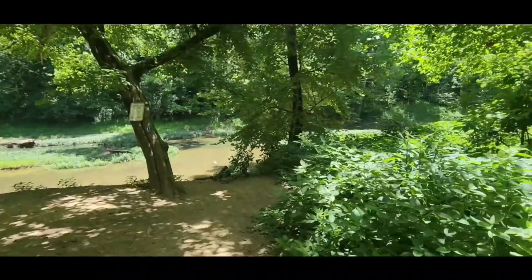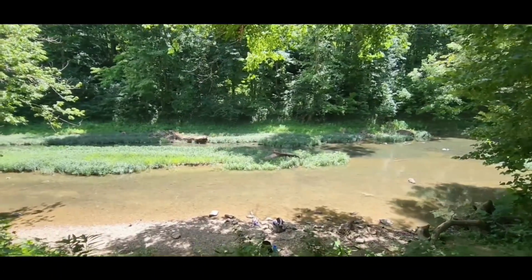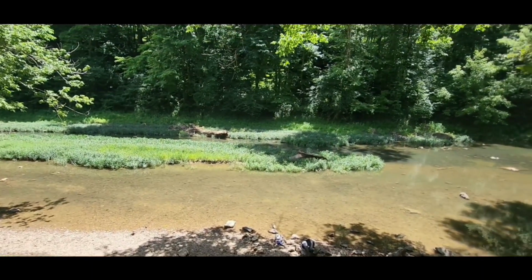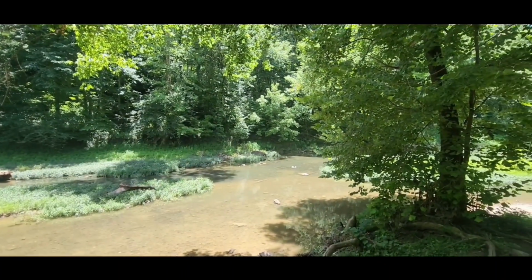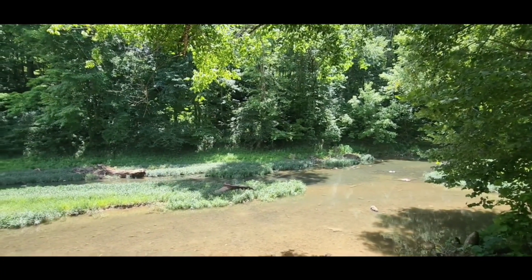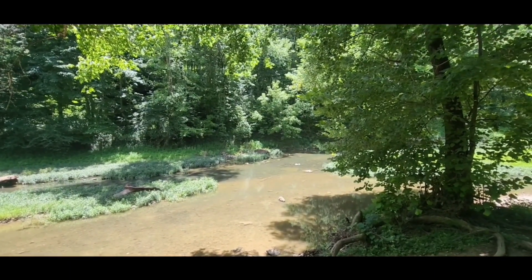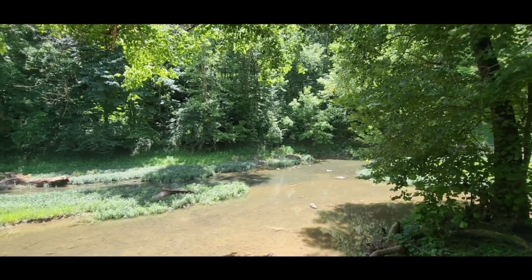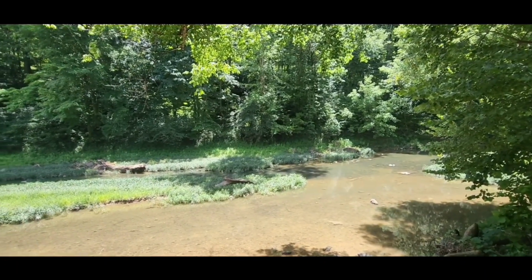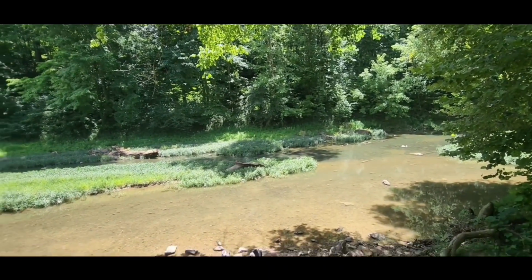Here's a spot where Harrods Creek starts getting shallow. You'd have to drag your kayaks up. There's a bench here, and on the other side of Harrods Creek, it's private property, but there's a waterfall over there. And apparently some people had been going over there and leaving their trash, so the owner didn't want to allow anybody to see the waterfall because of irresponsible people.